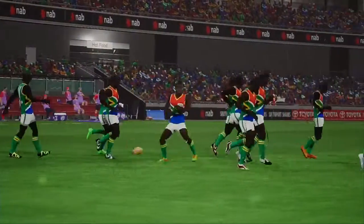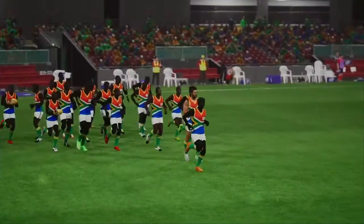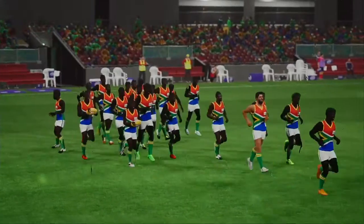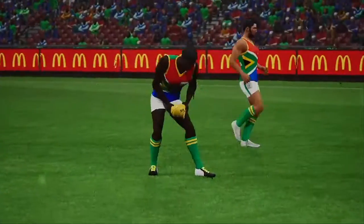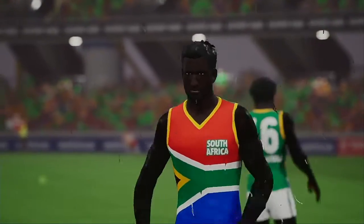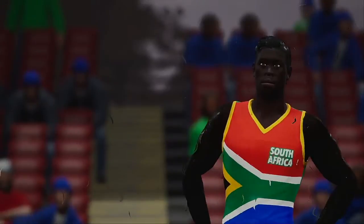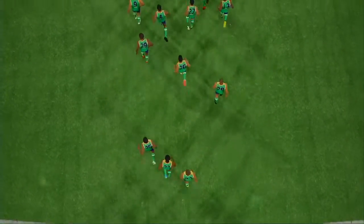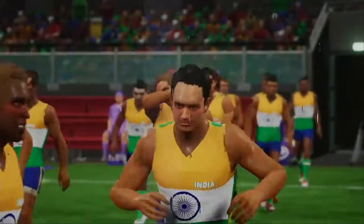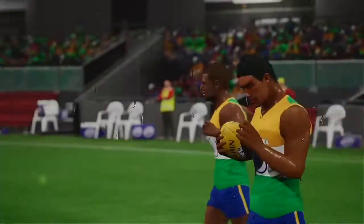They run on in full confidence, they're looking sharp, and the crowd are appreciating it. South Africa, they've got a talented group in the middle. It's up to whether or not India can match them in the centre. India running onto the field looking for a big performance today.